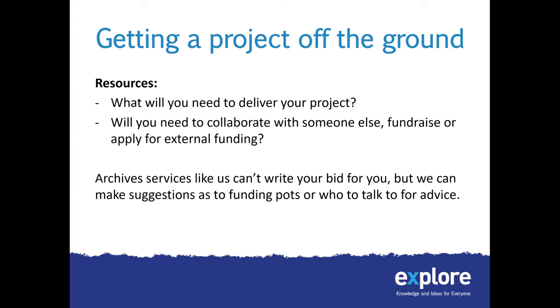You also need to think about resources, and resources come into a number of different categories. So you need to think about people, their time, if that costs, if it's volunteers, how many people you need, what all do you need to deliver your project? Aside from personnel, it might be equipment. You might not have the equipment you need. So do you need to collaborate with someone else? Does somebody else have the equipment you need and you can borrow it? Do you need to fundraise or do you need to apply for external funding? And that all depends on what you've decided you need to do and what audiences you're targeting in the first place.